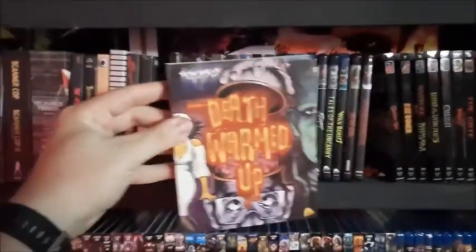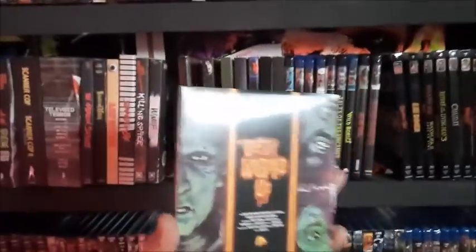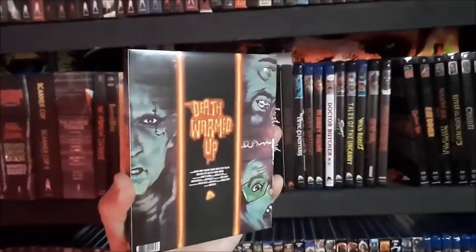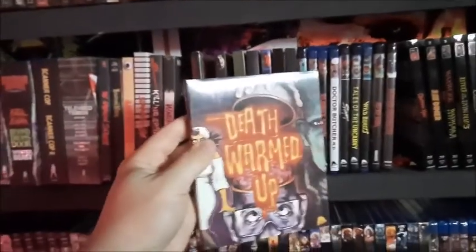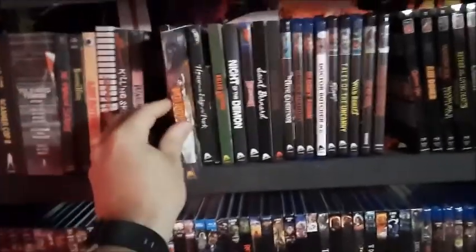Then we got Death Warmed Up. Now, I haven't actually watched this one yet, but it certainly looked interesting. I picked this up on a Black Friday sale. Still have yet to throw it in. Like the cover art, don't know much about it. It was kind of a blind buy, so we'll see.